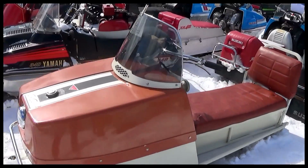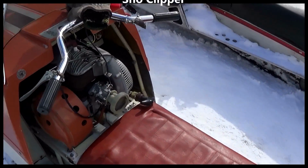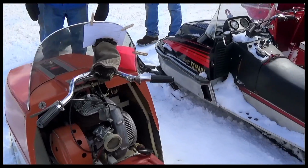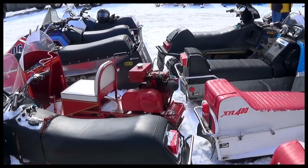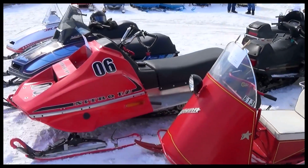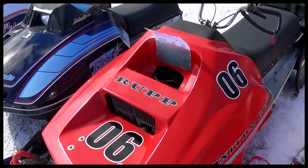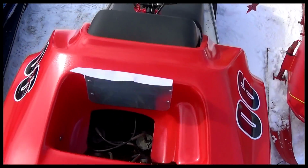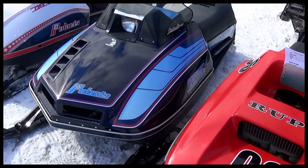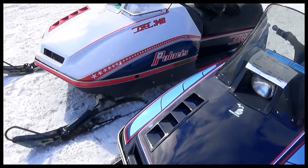I didn't have a cool one like that. What is it? Snow clipper. Look at this guy here. $75. No way. Not the sled. Oh, skis. We're up nitro free air. These are basically race sleds. But yeah, they actually sold them, the factory did. $75. That's a nice Polaris TXL. Let's see where this guy is from. Should play. $340.